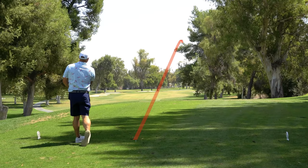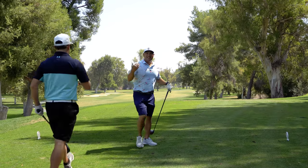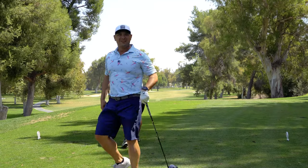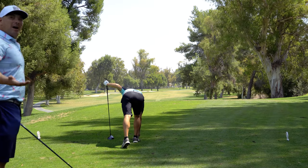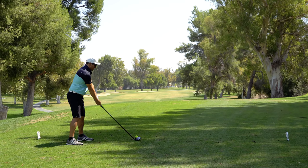Nice. There it is. Yes. Did you see that ball just go up and down? Flipping the tree. Trying to get into the fairway. It didn't even fly. No, it's good. You got to hit up more on it. I knew you gave me a broken ball. Doing his job.